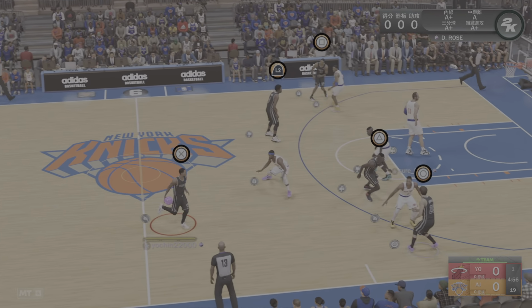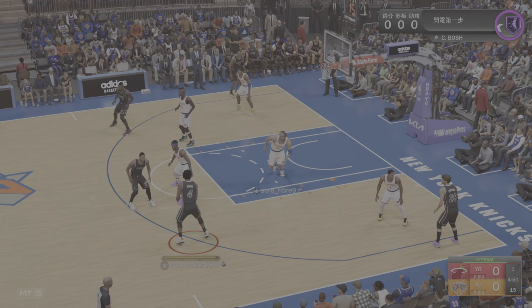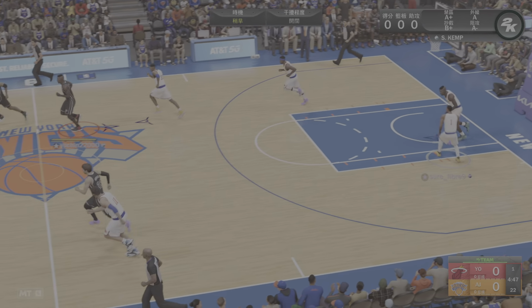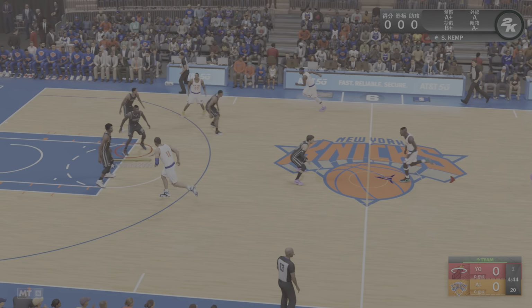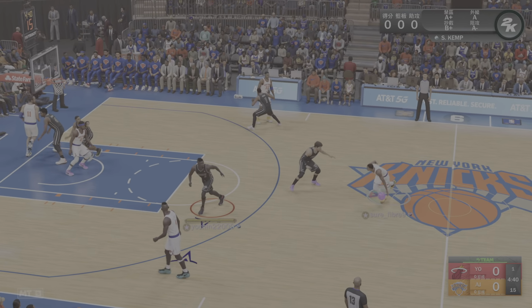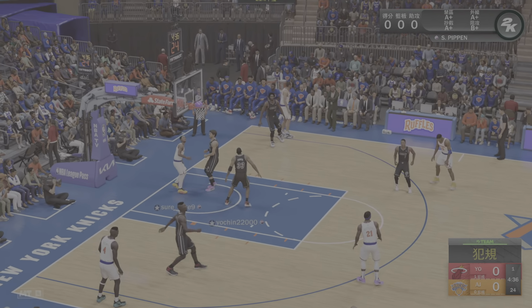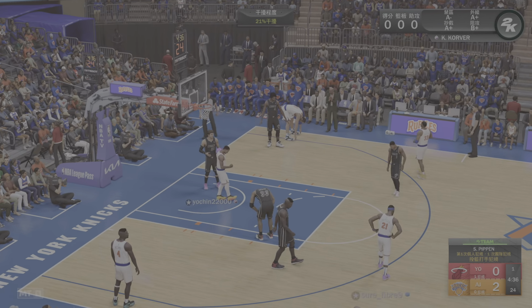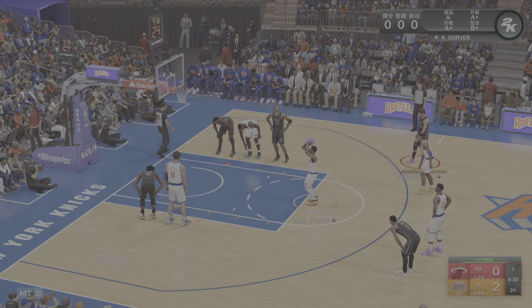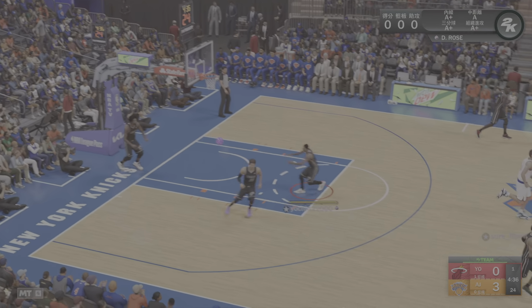Now here's Rose. Pass to Bosch. 4-3. First shot won't go. Now Rose drives to the hoop. And the officials whistle a foul on the shot. The bucket is good, and he'll go to the line. Oh, this is classic Rose. Never afraid to get physical with the D and finish on him.